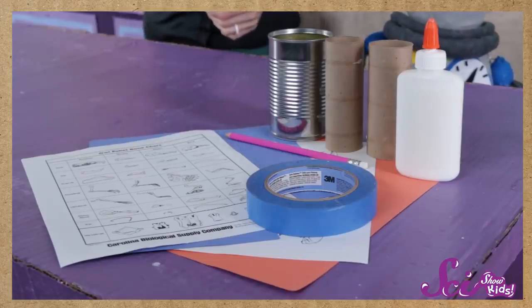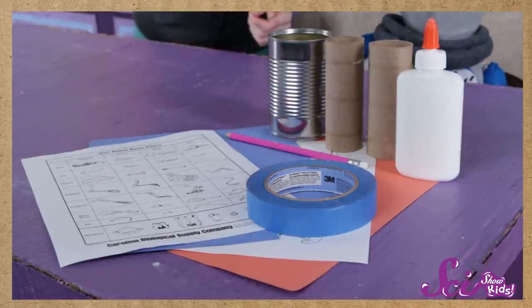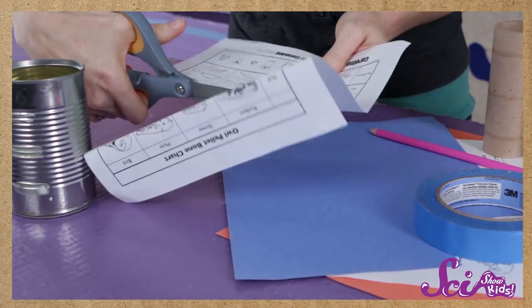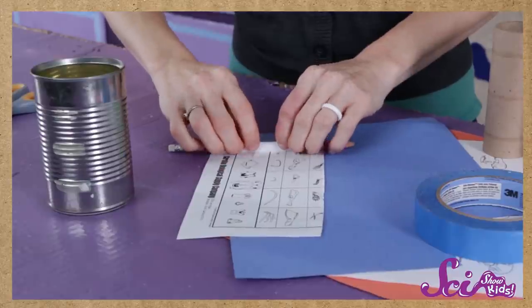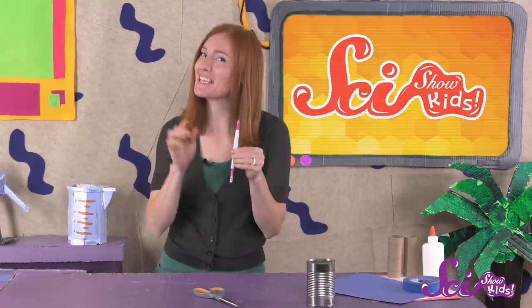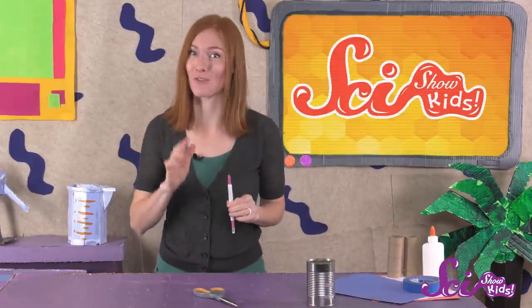Here's what you'll need to build your bee house: a clean tin can with the top cut off, a whole bunch of scrap paper, a pencil, tape, some toilet paper rolls, and some glue. First, cut your scrap paper so it's a little shorter than the can, like this. Roll up the scrap paper around the pencil. Try and wind each piece of paper around the pencil at least 5 times. The walls need to be thick so the baby bees stay warm over the winter.